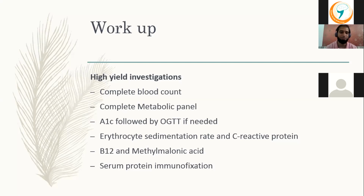The next most important and high yield investigation is serum protein immunofixation. I came across many patients, after coming back to Pakistan, where this test was missed. It was also missed in the US, so it is not an uncommonly missed test. I would like my audience to consider this next time in the initial testing of polyneuropathy patients.